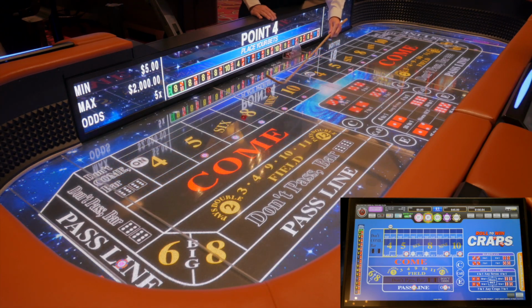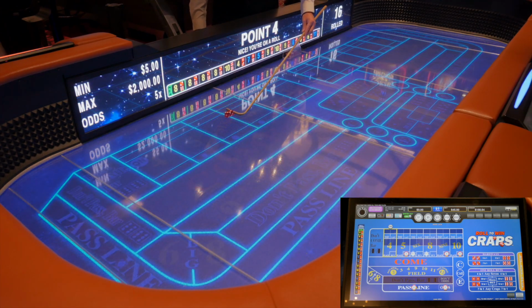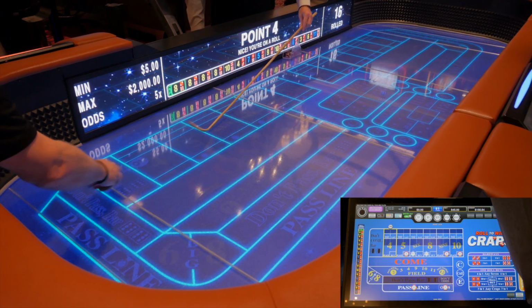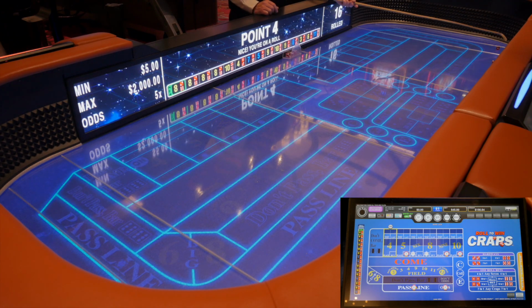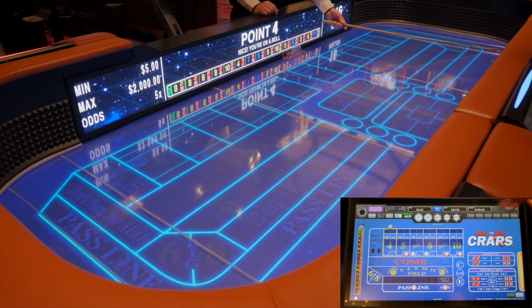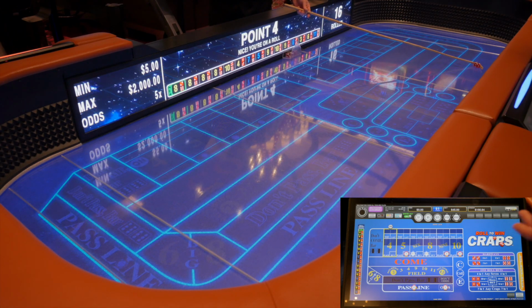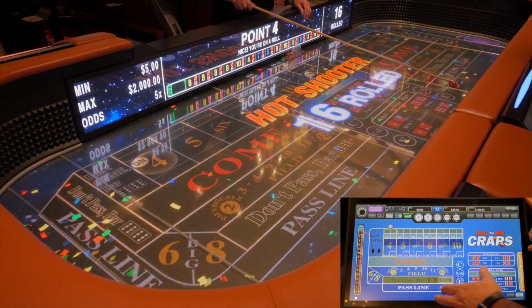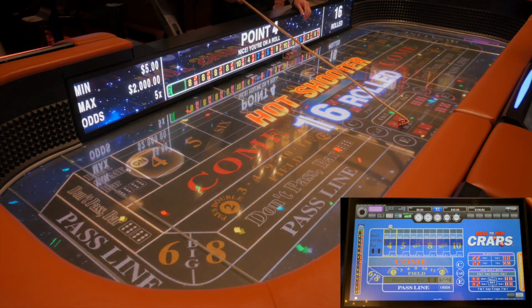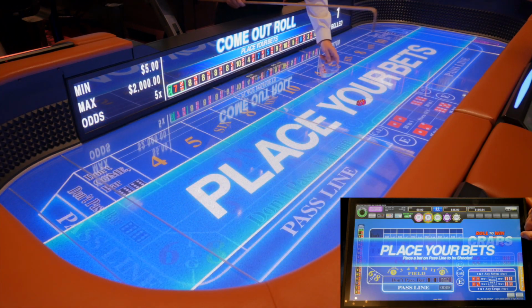Let's take advantage of this roll. Screen says we're at 16, so we're above average. Let's see if we can make some more magic happen. Oh no, I opened my mouth too soon. And there's the 7 out. So yeah, there's the layout, kind of function. It's a really fun machine to play at. Obviously you can see hot shooter, you got all the graphics, all the sights and sounds.